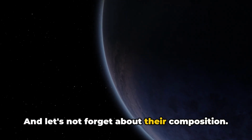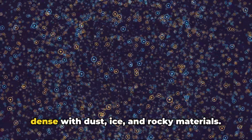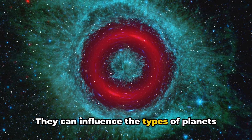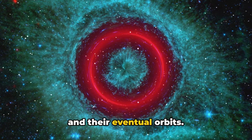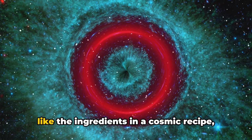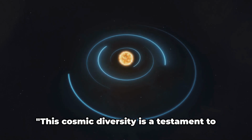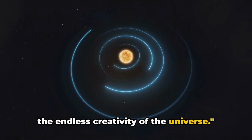And let's not forget about their composition. Some disks are rich in gases like hydrogen and helium, while others are dense with dust, ice, and rocky materials. These variations are not just cosmetic, they can influence the types of planets that form, the timing of their formation, and their eventual orbits. A disk's size, shape, and composition are like the ingredients in a cosmic recipe, each adding its unique flavor to the final planetary dish. This cosmic diversity is a testament to the endless creativity of the universe.